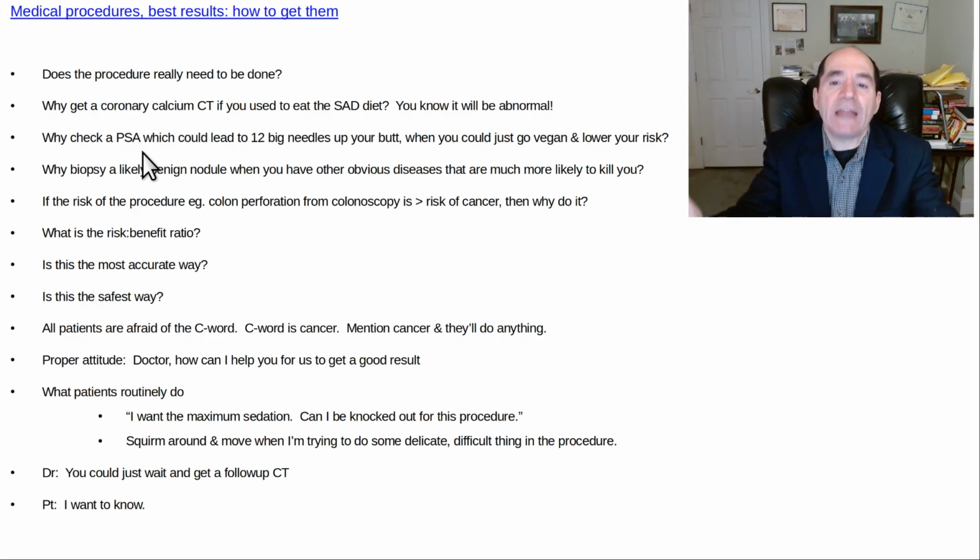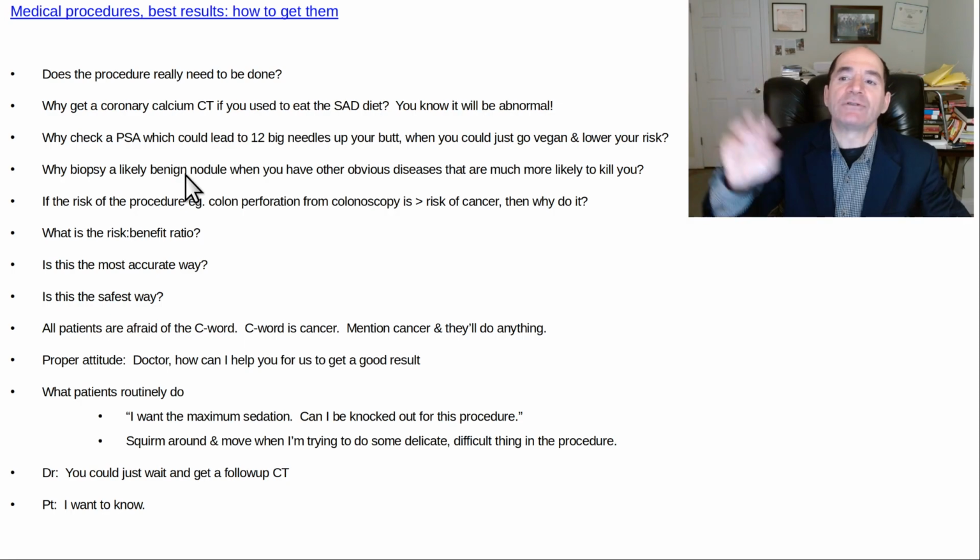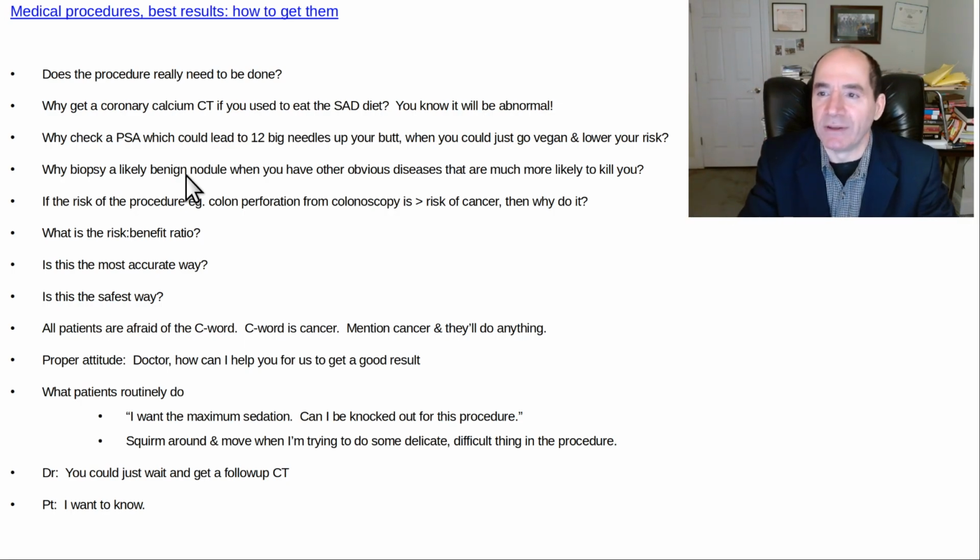Okay, that changes something. Going for a diagnostic test most of the time doesn't change anything in terms of your health. Changing your diet, your lifestyle, getting your sleep, avoiding caffeine, all these other things, those things make you healthier. Okay, another thing is I see patients who go for all kinds of biopsies when they've got, let's say, 3 other major diseases that are likely to cause them to die within 5 years.